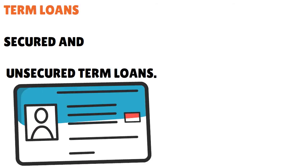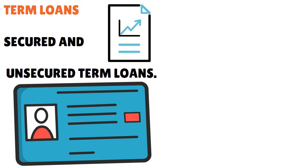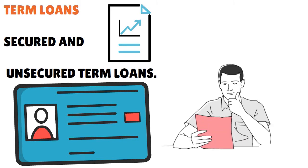They also have term loans. They have secured and unsecured term loans, of course, with EIN only, and those are large ones. Even if you have bad or fair credit, you can qualify. For your longer-term financing needs, City National offers loan amounts up to $1 million and terms up to 5 years. You want to speak with a relationship manager to learn more about those loans.